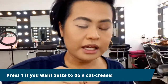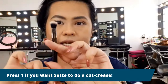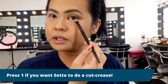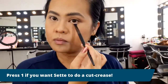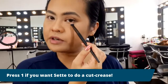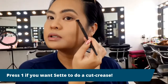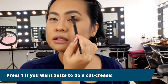Press 1. I'm going to use a flat, fluffy brush right now. Here you go, this is how it looks. And then I'll apply my transition shade, the first shade that I applied, all over my lash line, right there, by doing very, very small circular motions and windshield wiper motions. And then I just want to drag that a little outwards because I want to wing out my eye look.